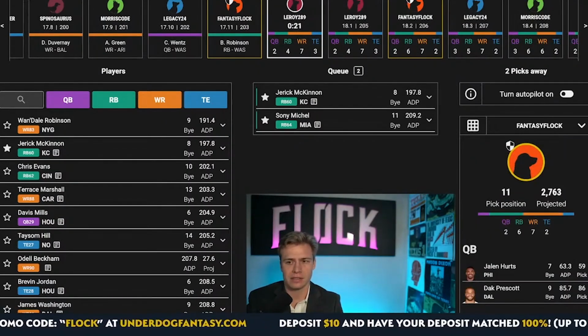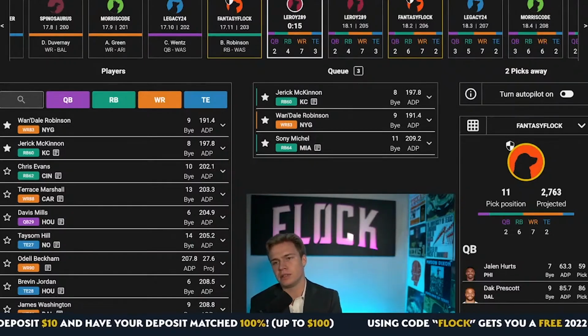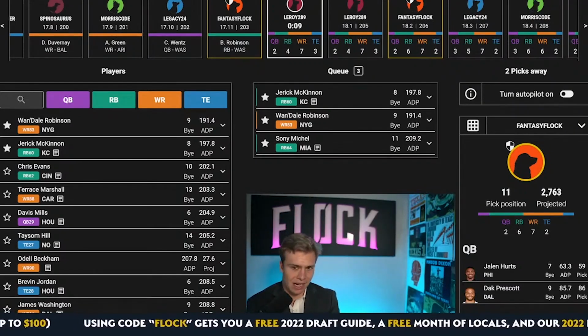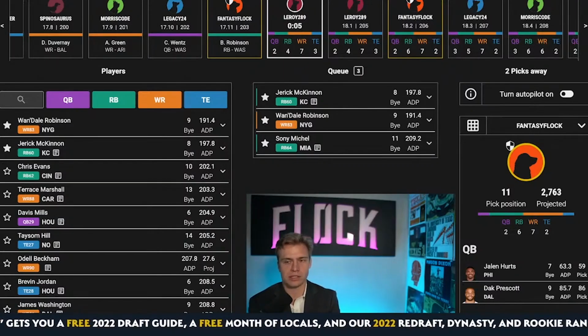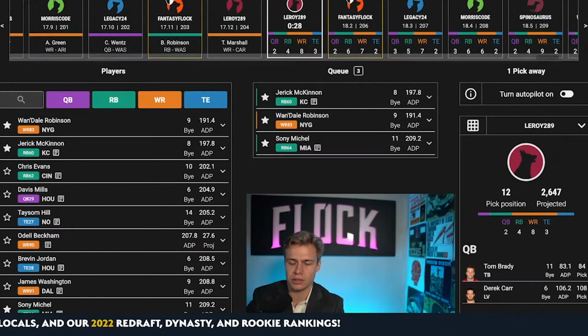How about this? For everybody screaming at me that we need to take a wide receiver, we'll let Leroy decide what we do. If McKinnon's available, we're taking McKinnon over Wan'Dale. If McKinnon's not available, Wan'Dale is. We'll take Wan'Dale. If they're both gone, we'll take Sony. Looks like he's taking it down to the very last second. He goes Terrace Marshall.